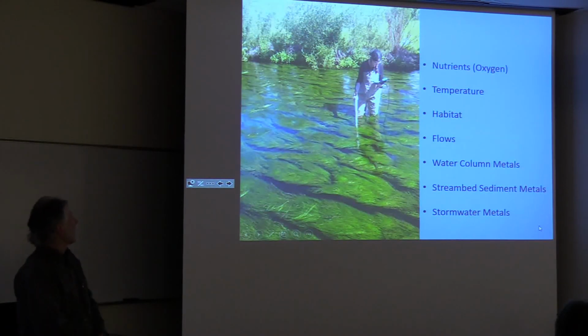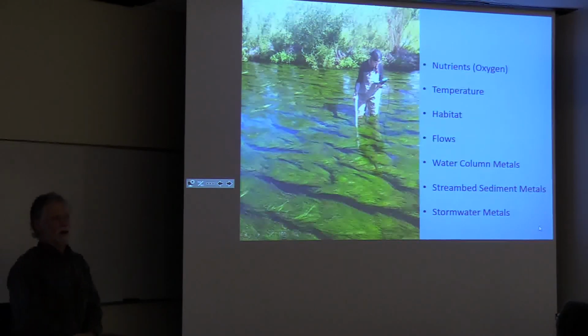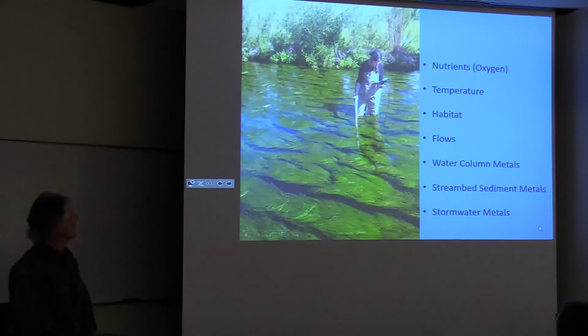But this was my example. This is a student I worked with in the past. And this is an aquatic plant called Potamogeton. It's also called pondweed. And obviously, it's been receiving a lot of nutrients and pretty good growth. The trouble with nutrients is that it's an indirect effect. So it's not that the nutrients are causing problems necessarily with aquatic life. It's the fact that they will cause abundant vegetation, which can change all sorts of things, like lower the oxygen levels at night.